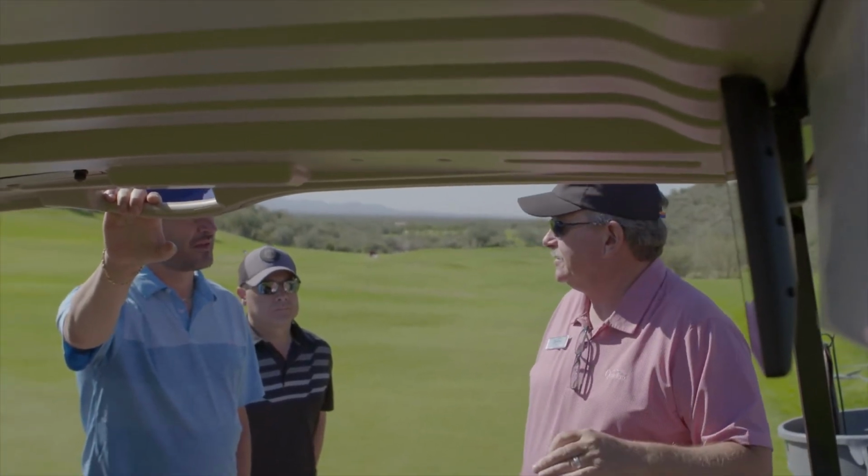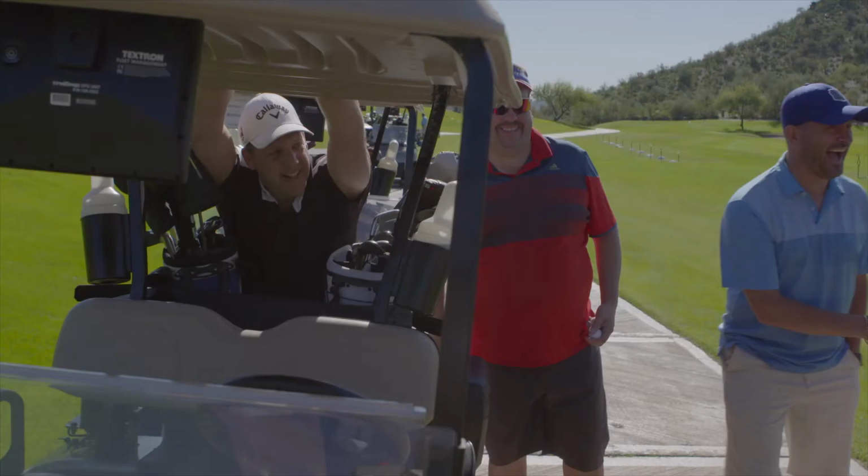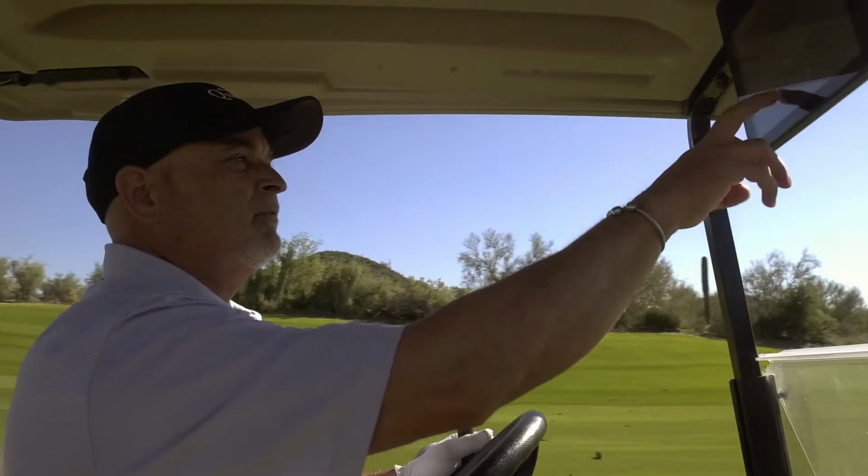You know, do you want to add the scorecard? Do you want us to print a scorecard? All those functions. No, we're good. We've already figured it out. So that's the nice thing about it. I've been to other places with other units that I couldn't even figure it out. I'm in the industry and I'm scratching my head going, how do I get this thing to work? So the nice thing is its functionality and the ease of it.